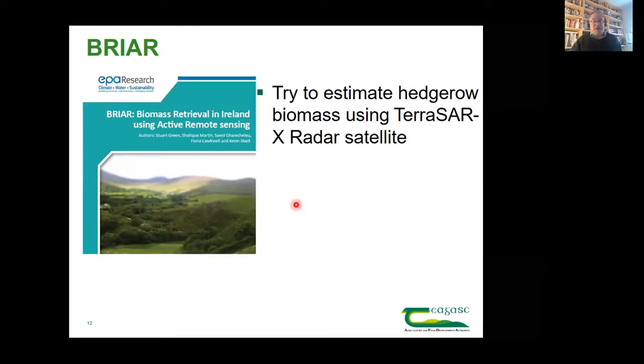But one of the issues in Ireland with satellites is, of course, most of the satellites can't see through cloud, and it's cloudy a lot. But there's a type of satellite called a radar satellite, which sends out pulses of microwaves in the same way that the LiDAR sends out pulses of light. And these pulses of microwaves, they penetrate through cloud and they reflect back off the ground.